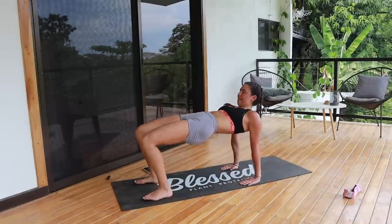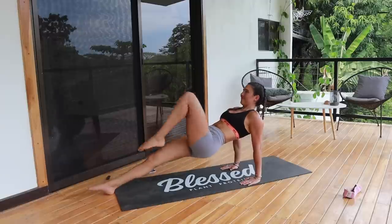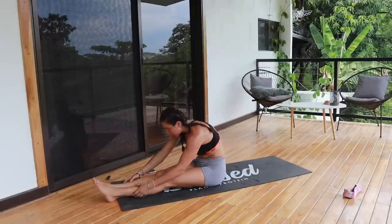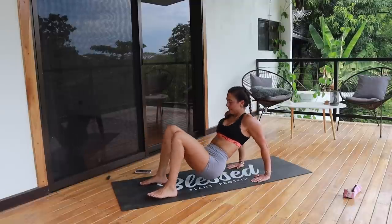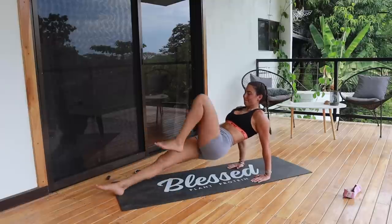Then these were honestly a slow killer. You don't think these are very challenging, but they are. So I did kind of like a reverse tabletop pulse situation. And then these are reverse plank marches. These are so good. I used to do those all the time in quarantine, and I forgot about them and I remembered them during this workout, and it was honestly a great little complex.